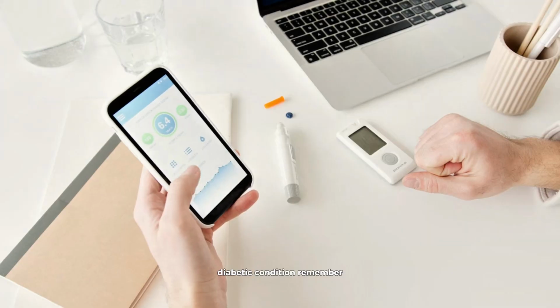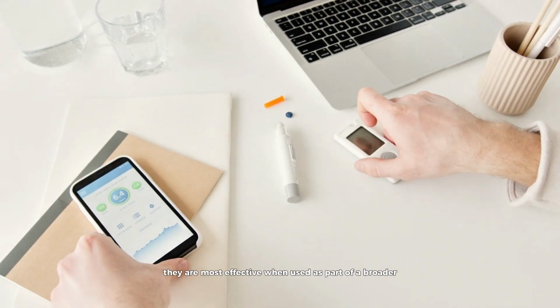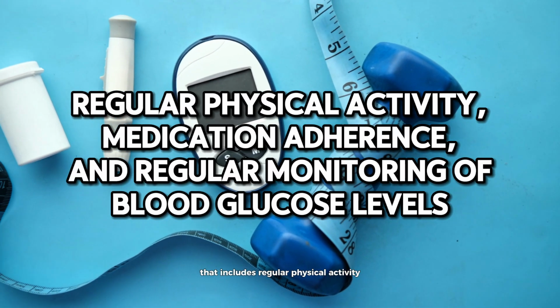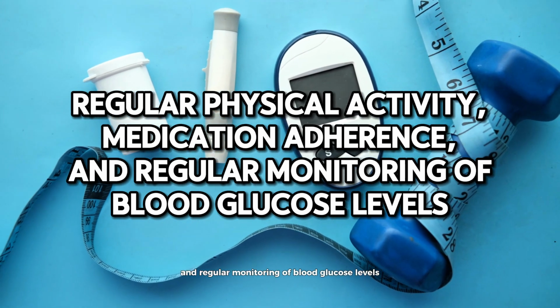This methodical approach not only prevents potential side effects, but also helps in identifying what works best for your specific diabetic condition. Remember, while antioxidants are beneficial, they are most effective when used as part of a broader, comprehensive approach to diabetes management that includes regular physical activity, medication adherence, and regular monitoring of blood glucose levels.